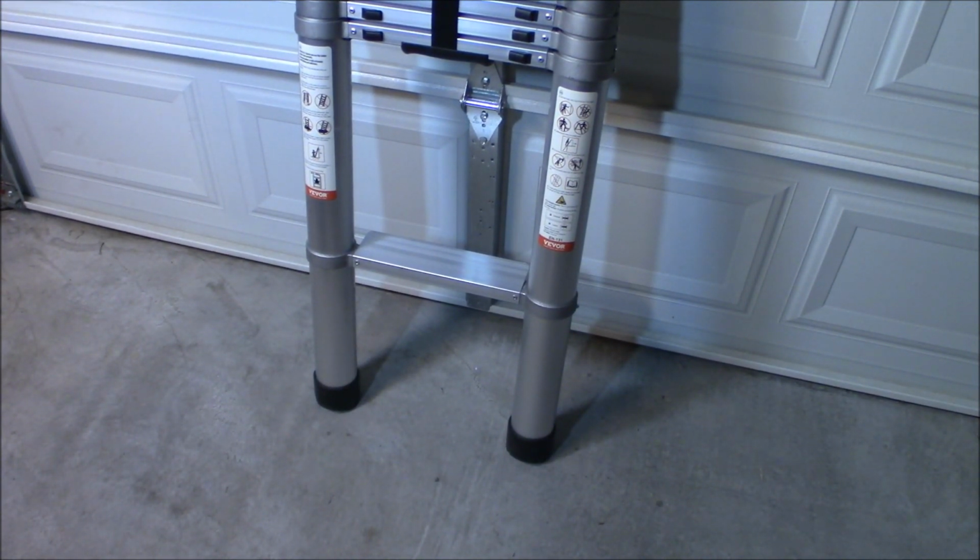Basically, what they'll do is make sure that you're not slipping or sliding anywhere. Their top anti-slip sleeve and the anti-slip foot design are designed to keep the wobbling away. You do not want to wobble when you're on this. And this is a pretty simple ladder. You're just going to extend it and lean it up against whatever you're working on. So it's fairly easy to use.